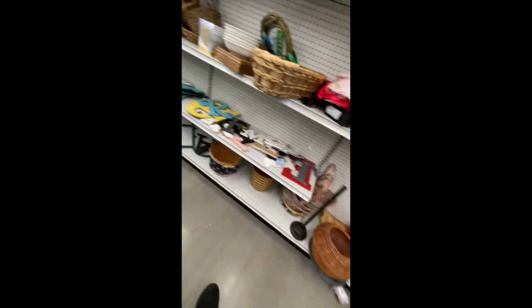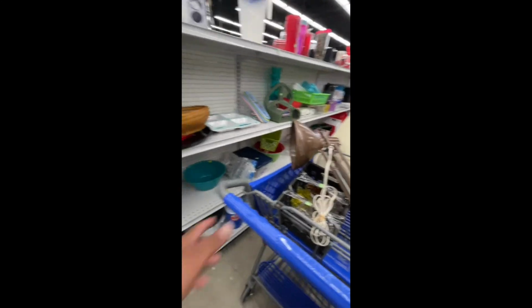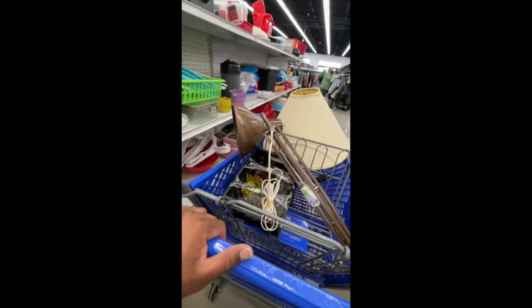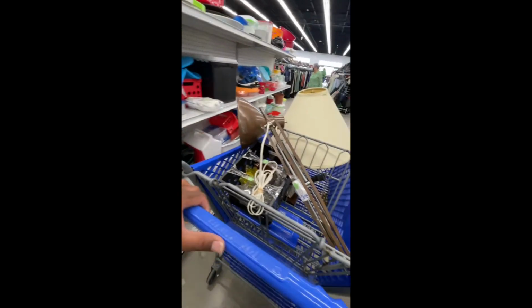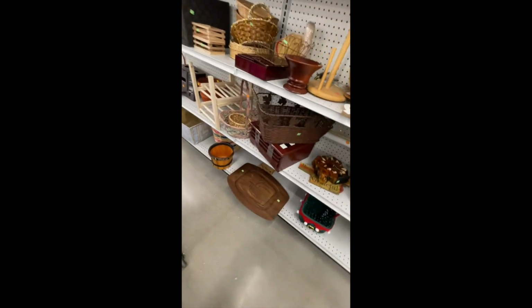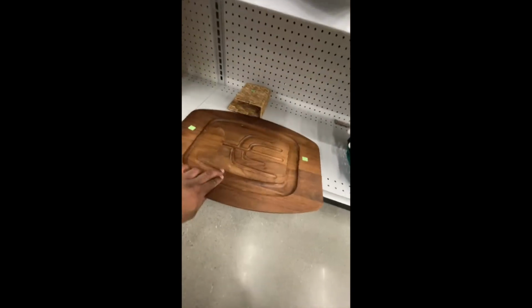I usually try to go down the basket aisle to see if I can spot a Longaberger basket. Those do really well, and I can usually spot them pretty quickly, but I didn't see any, so I just kept on moving.